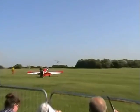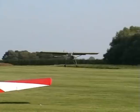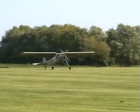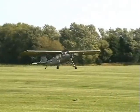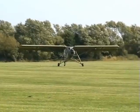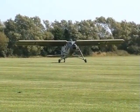Hold back on the stick, hold back, gently down on that enormously long undercarriage. Just let it kiss the grass, and done, all over. Fantastic. Ladies and gentlemen, when he taxis up to you, please give him a rousing round of applause. That is exceptional flying from an exceptional pilot.